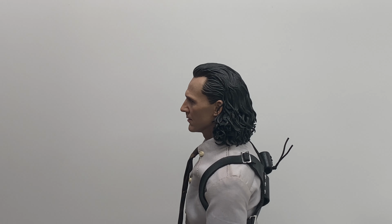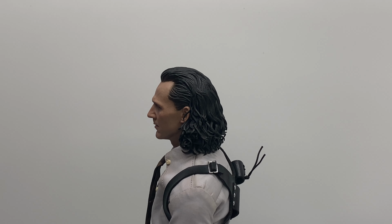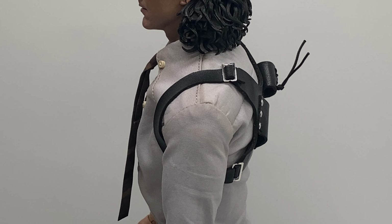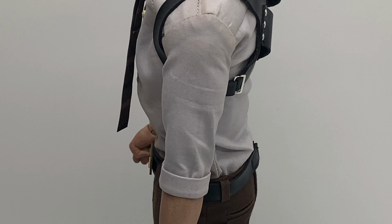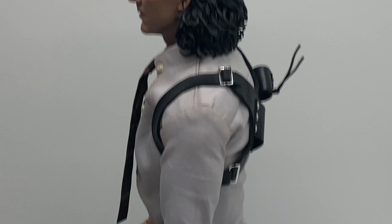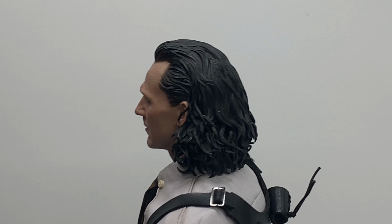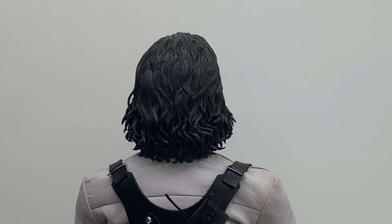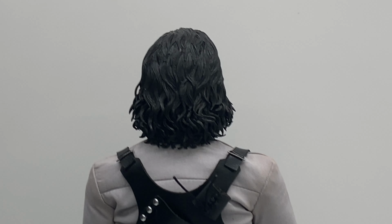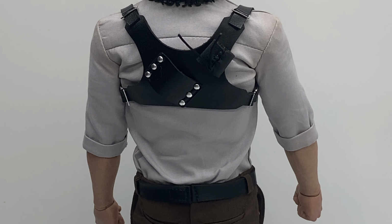Alrighty. So side profile is pretty straightforward. We can see the clips there. Coming down, we just see the belt, the shoes, that back profile. And so you can see, like I said, the holstery sheathing for the sword, so you can carry the sword on his back.